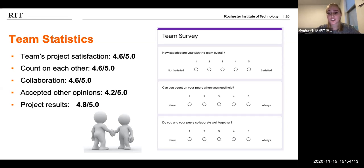First being, two questions were very similar, but they were very different at the same time: team project satisfaction and project results. The difference between these two survey questions was that team project satisfaction was asking the individual how they felt about the product that we were creating as a team. Did they feel like it was what we wanted? Is it what we expected? Whereas project results was asking the individual, from what we have made, how close does it align with the engineering and the client requirements that we have put in place to meet our deliverables?